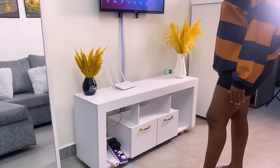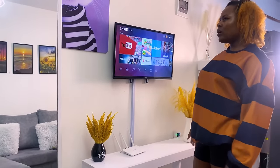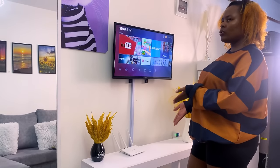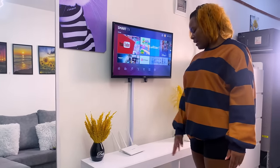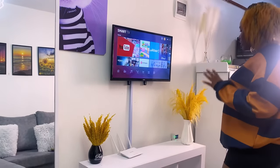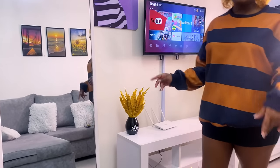And then extensions. Okay, extensions will be the end of me. How do you guys hide your extensions? I think I have to buy a full enclosed TV stand, maybe, because I really hate the wire situation. I hate the router being here. I hate the extensions being there. I really hate everything about this vibe. I don't like it. Then up next, let me show you the next thing.